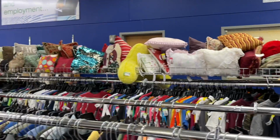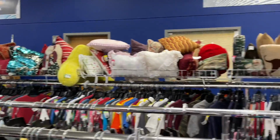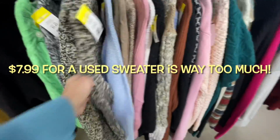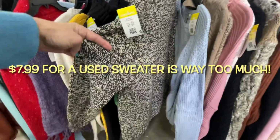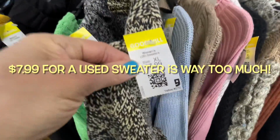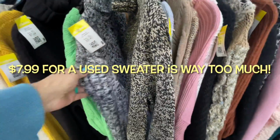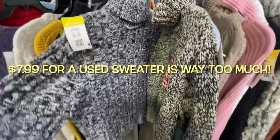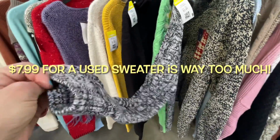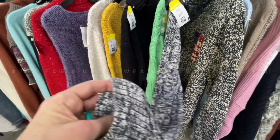This Goodwill had a very large selection of pillows. Here I was checking out the sweaters, but I think they wanted way too much for them. What I do is I cut the sleeves off and I make leg warmers out of them. It's like a no-sew idea. I mean, you don't have to sew anything with it. You just cut it off and put it up over your leg and your boots. But I just thought they wanted way too much money.